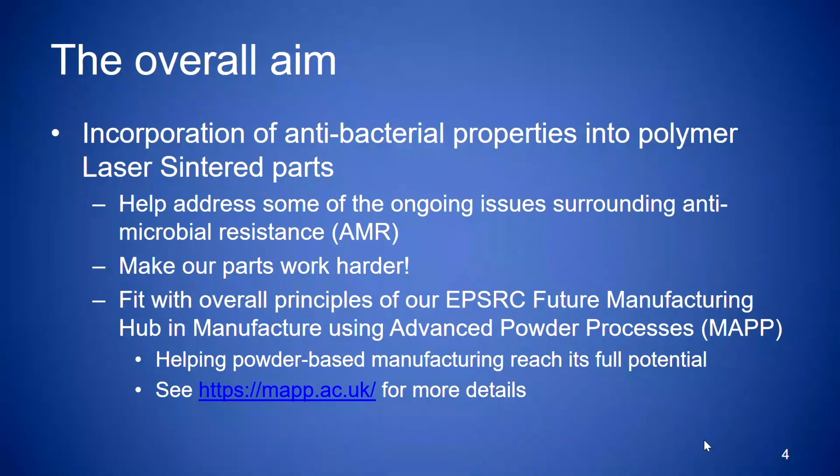So the overall aim of this project was to bring antibacterial properties into specific types of 3D printed parts, in this case polymer laser sintering, and I'll talk a little bit about that in a minute just for any of you who aren't familiar with the process. And we were really coming at this from a perspective of wanting to address some of the ongoing issues around antimicrobial resistance, but we also wanted to see what we could do to make our parts work harder, if you like. So how could we bring some extra functionality into our parts, take advantage of the geometric capabilities of 3D printing, but also do something extra as well?